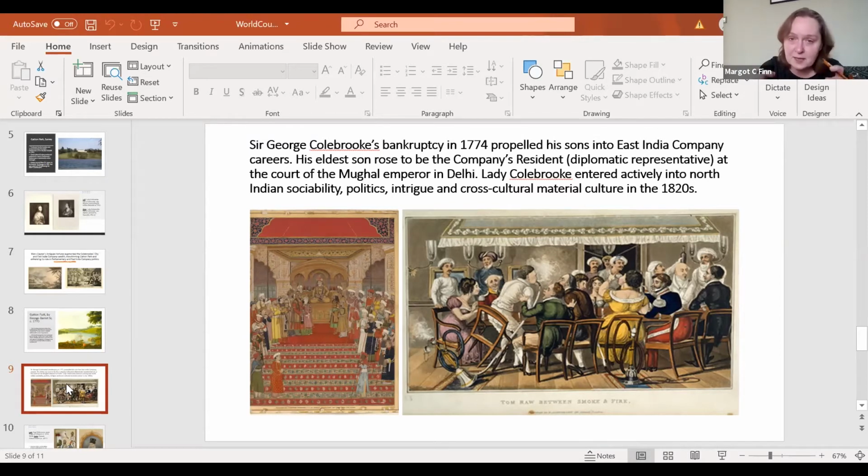The point I want to make here is that the country house cultures of the British, which are in many ways subsidized by imperial ventures, also come in South Asia in particular to have a significant impact upon the Indian elites. So upon the Mughal elites and the successor states that are breaking away from them.